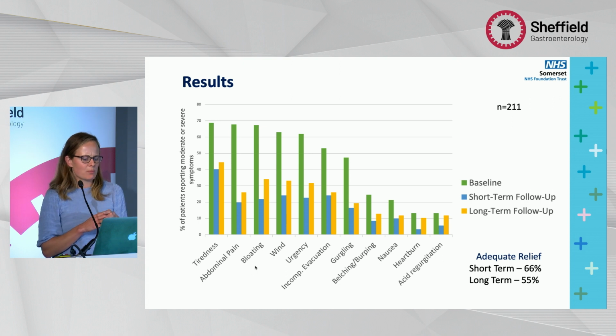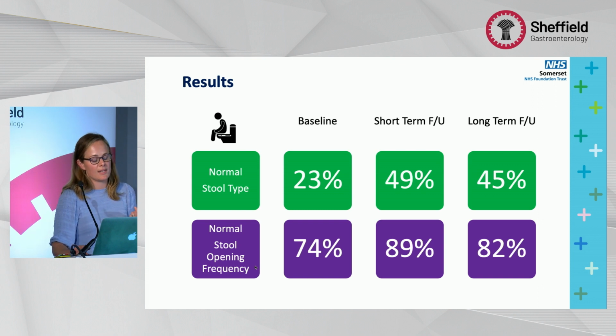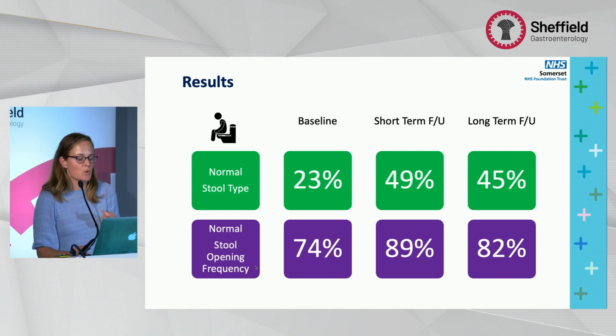So I think it's really important to not underestimate the benefits of service evaluations in real-life clinical practice. It's great having the RCTs to dig into the whys and the hows, but if we're looking at trying to produce more data to support business cases, we probably need more service evaluations of such services. And also, as part of that, we also looked at stool types, so there were improvements in the reported frequency of normal stools.